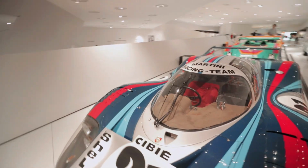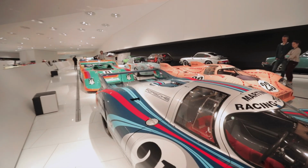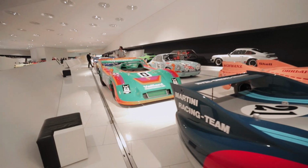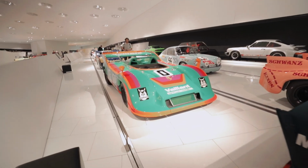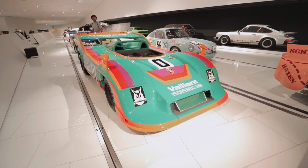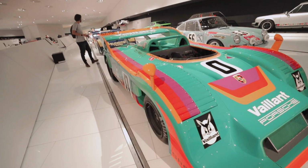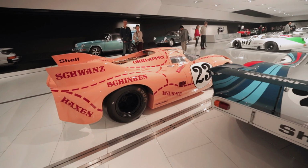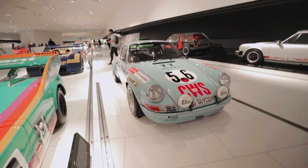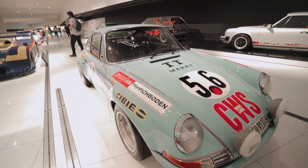I've seen a lot of these in photographs, but you won't really find too many of these in the US because who on earth is gonna sell this? I know they're for sale. You can probably buy some of these somewhere in the world, but a lot of these belong here in a museum. They shouldn't even be driven on the road, period. I think this one is my favorite over here though so far.